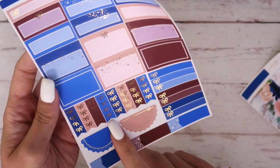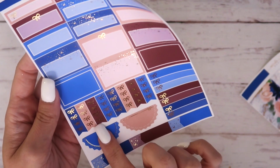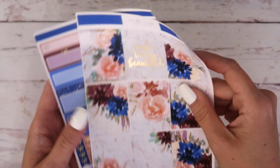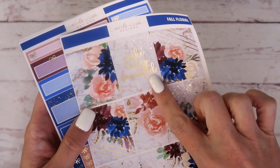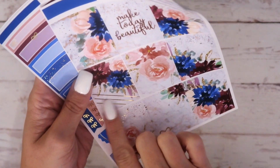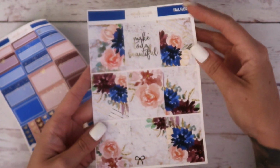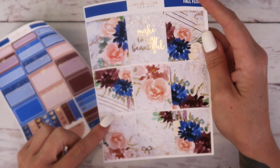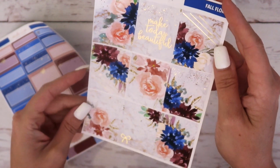We've got a deep blue, a more, I don't even know what to call, like a royal blue almost, a burgundy, and then kind of a peachy pink, and I'm obsessed with these colors for fall. You guys can see this is more minimalistic foiling. You've got a quote box that says make today beautiful. You have got the minimal line foiling. There is a box down here at the bottom that has the bow. I feel like my lighting is getting worse, the sun is setting. And then you've got the bow confetti and a few of these boxes as well as a little bit of that side confetti. I love this kit.